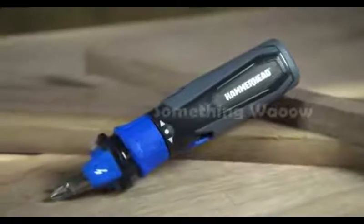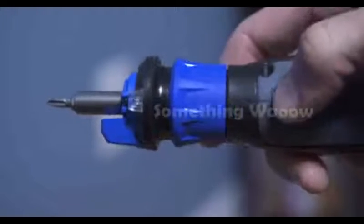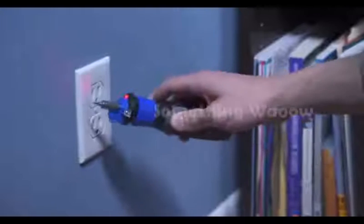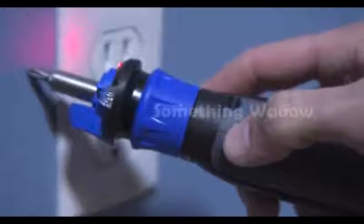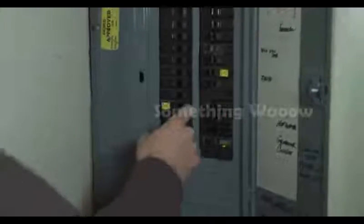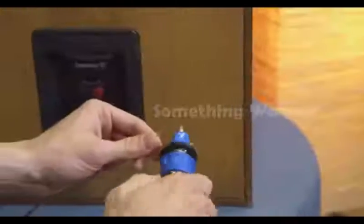A circuit sensor is located at the front of the tool. Press the voltage detection button and place the sensor within 1 inch of a switch, outlet, cord, or fixture to see if it is live. A light and a buzzer will let you know if electricity is present. An integrated wire stripper makes short work of taking off an insulation sleeve, and wires can be bent using the bending slot on top.